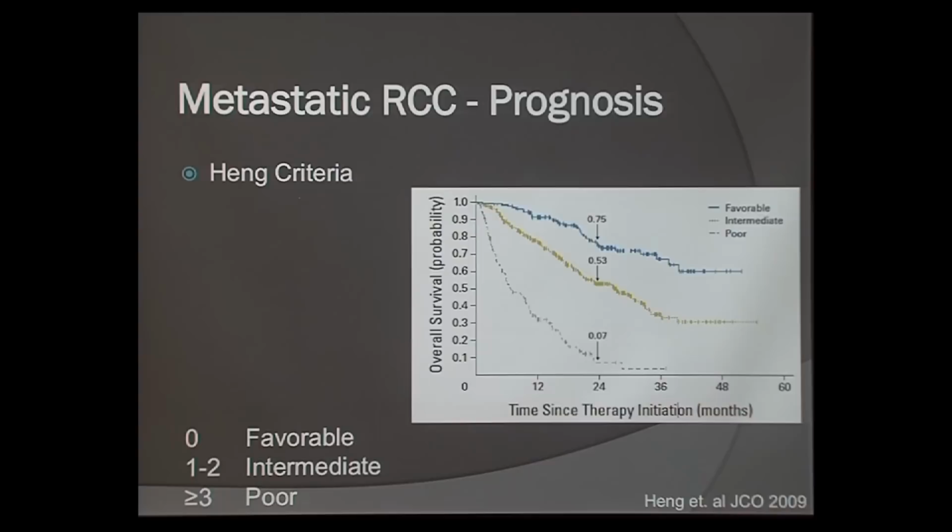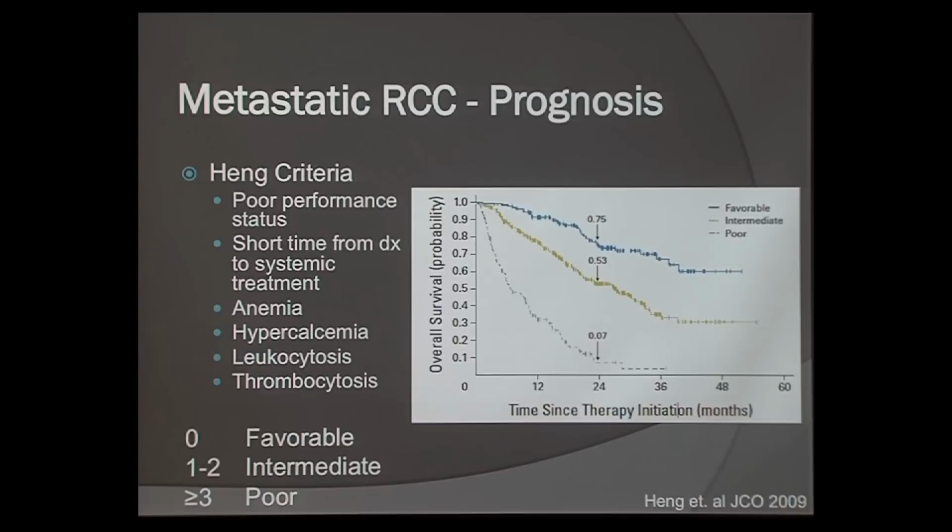Then there's the Heng criteria, which is very similar, and they look at, again, poor performance status, short time from diagnosis to needing systemic therapy, anemia, hypercalcemia, leukocytosis, which is a high white count, thrombocytosis, which is a high platelet count. And again, it's very similar. Zero is considered favorable, 1 to 2 is considered intermediate, and greater than 3 is considered poor prognosis. And again, these are only for people who have stage 4 disease.